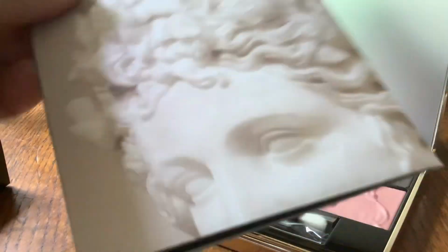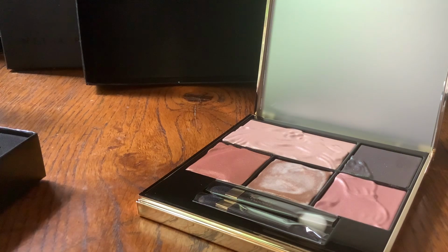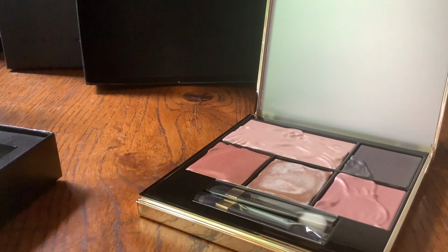So there's a little fold out information about the Louvre and the collaboration in the box. And you're going to say, well, how much was that? And, you know, I honestly can't remember. It was quite expensive to begin with, and I think it was reduced down to, I'm going to say, the high 50s. It was about £50. It was certainly appreciably less, I remember thinking, than a Tom Ford quad, which is £70 now in the UK. Ridiculous, really.